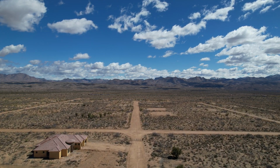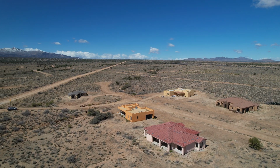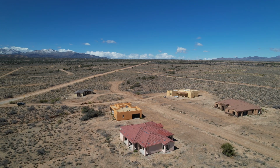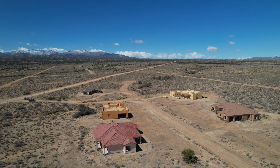But I don't know. What do you think? Would you want to live out here? I mean, I'd want to live out here, but I think these are in too rough a shape for me. So anyway, that's kind of the story of Silverado Ranch, which is what it was called. So there you go.